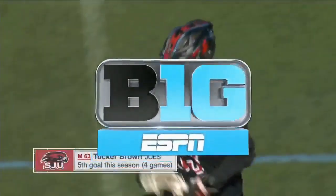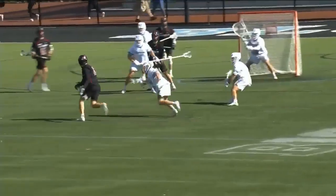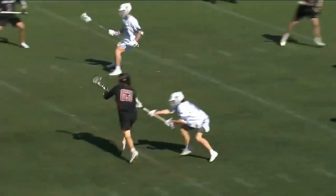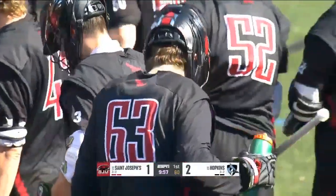It's a guy who scored 43 goals last season from the midfield. He had a hat trick against Towson. Blue Jays just overplay that ground ball. They're late on a sub. Another hitch and go to his left hand, and I love this placement. Watch it again here. Sells it with the fake. Boom, another fake. Little hockey stop. Works to his strong left hand.